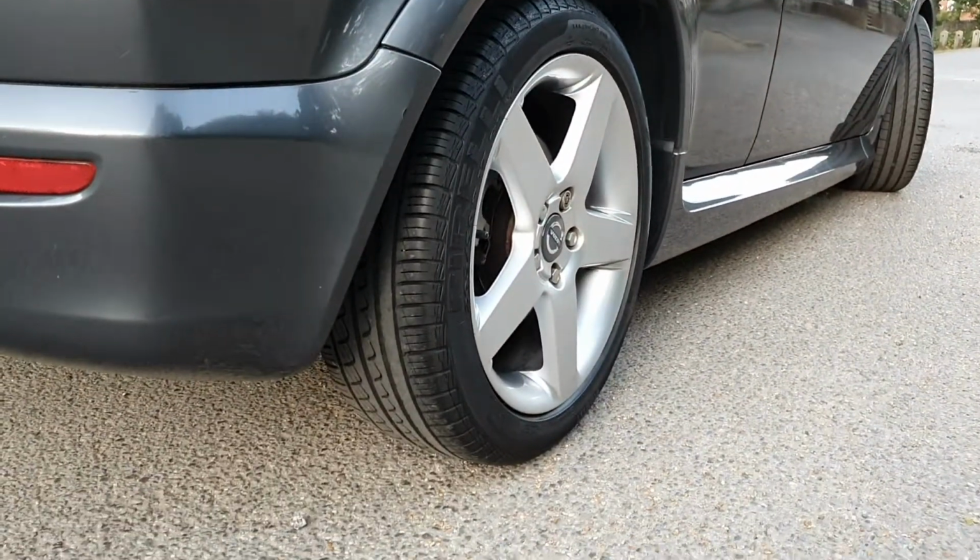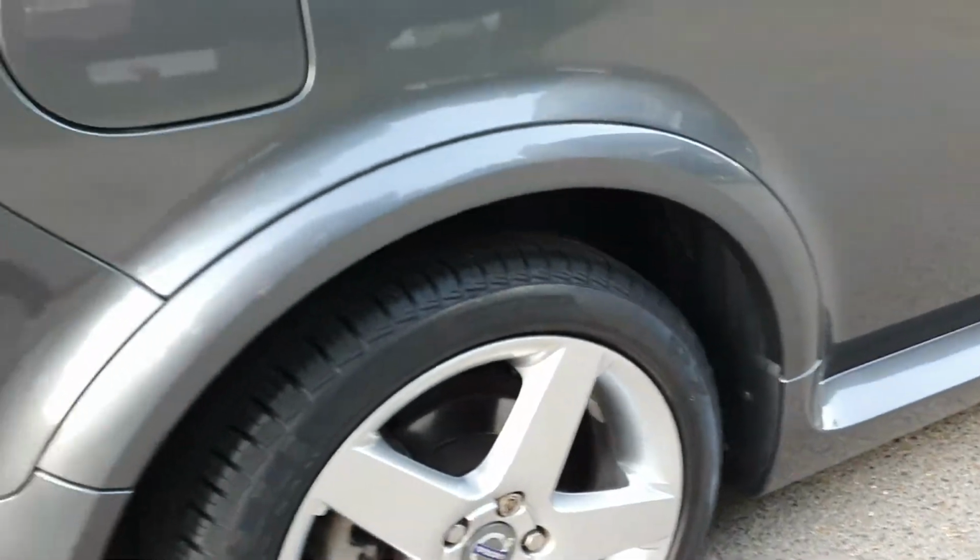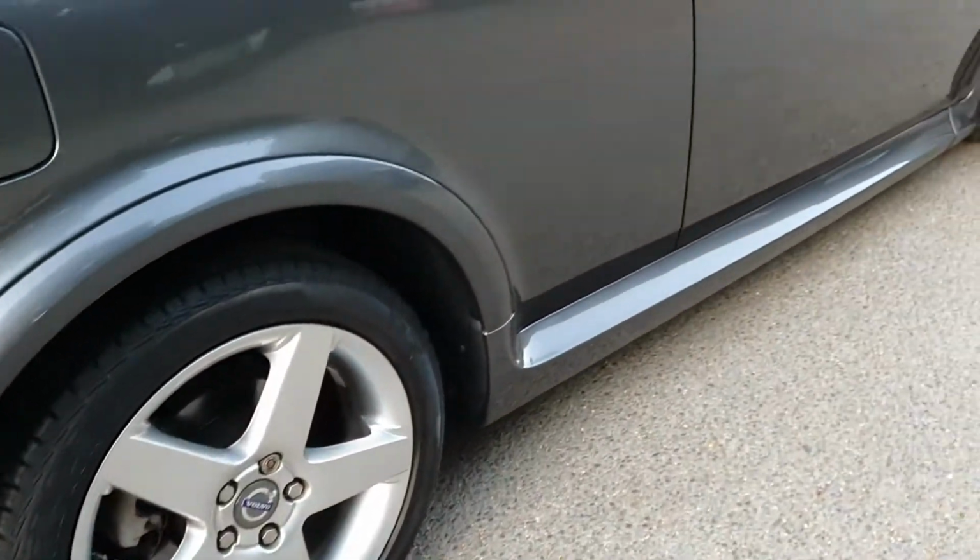Plenty of tread on the tyres. Alloy wheels on the back, absolutely fine. There's no nasty corrosion, great big bits of rust or anything like that.